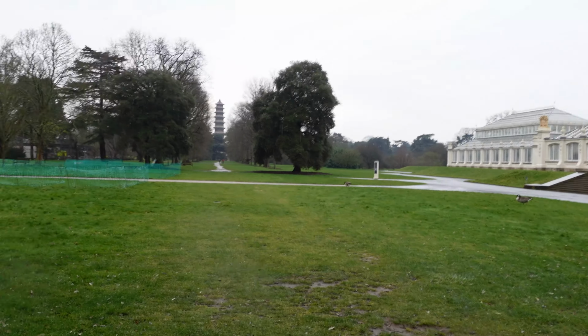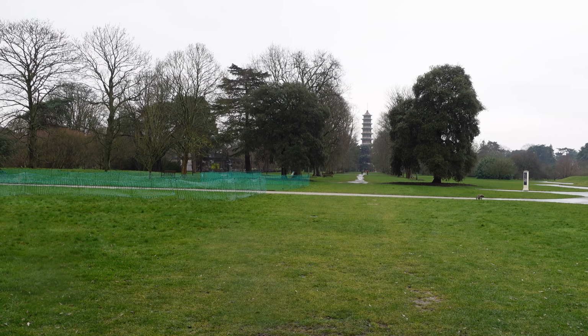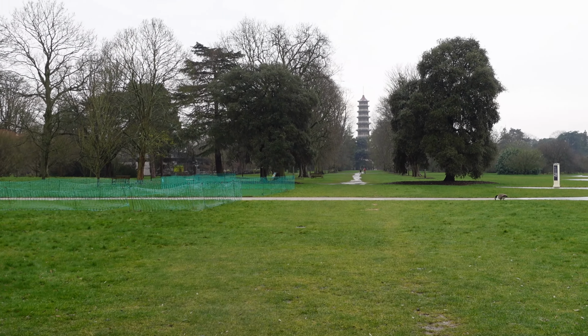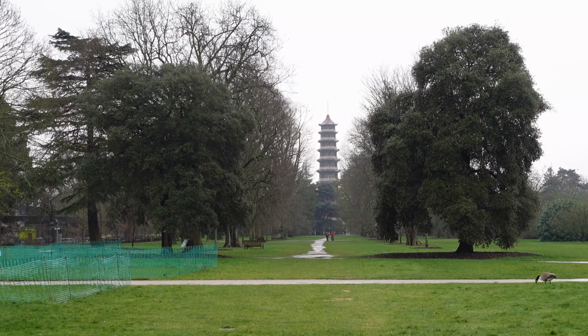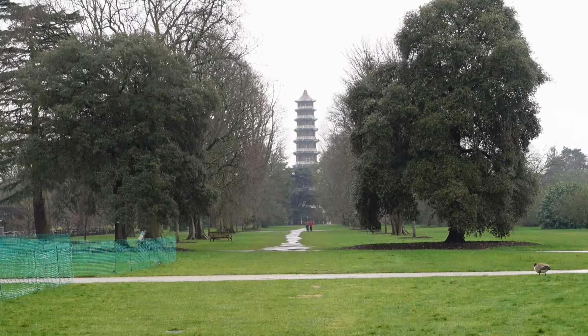So welcome to London on the first day of spring. Yes, we shot this at the beginning of March this year, so we wanted to get this up as quick as possible. And as you can tell, it's a dull and dreary day. So if Kew Gardens is good in this, it's going to be great at any time.